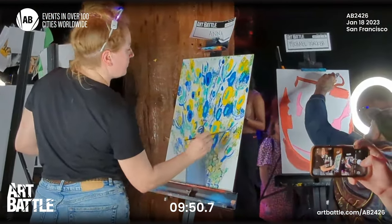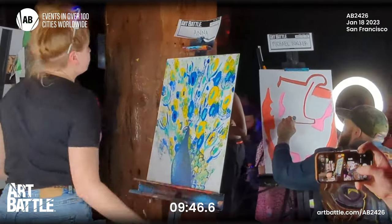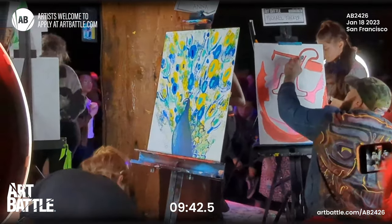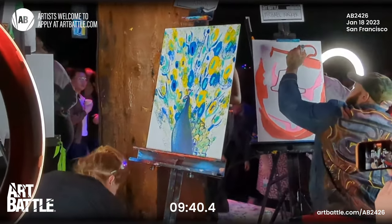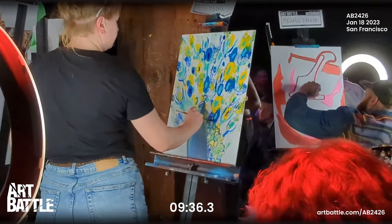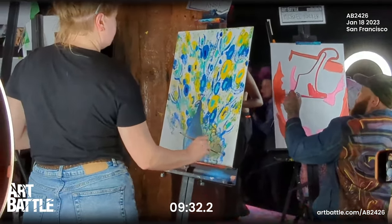For the crowd, I think that it translates well from a distance. And also up close, we have these great detailed components. And then, of course, this pow-in-your-face use of color. And I think that Anna is going to be a crowd favorite for sure.